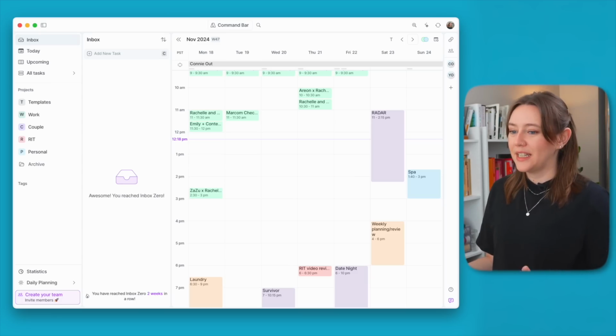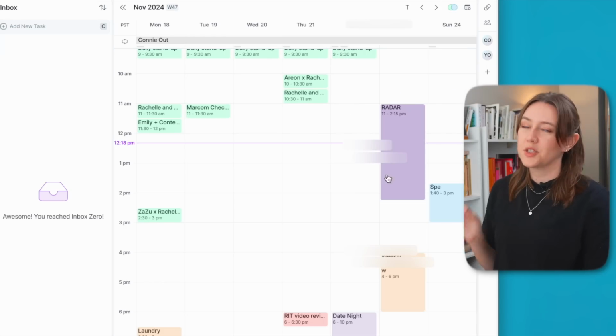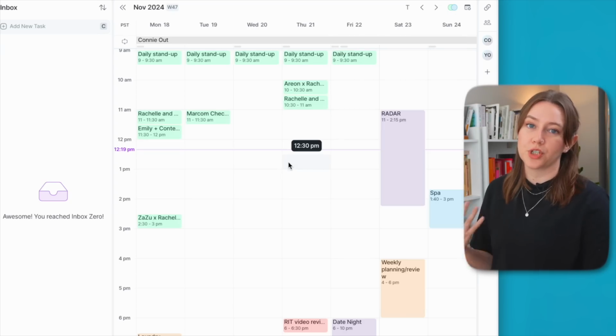You can see from my screen here, I have 16 calendars. So Akiflow is able to sync all of my various calendars into one space, and I can really easily just toggle them on and off when I'm demonstrating for YouTube videos or showing off my screen.